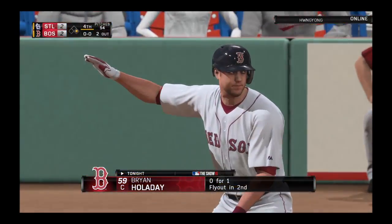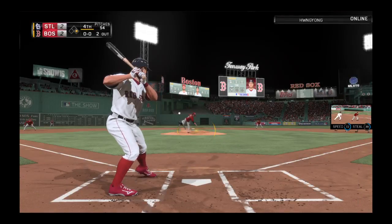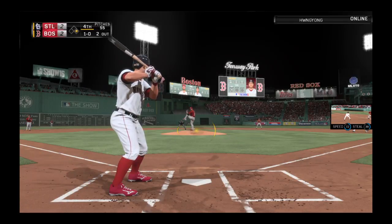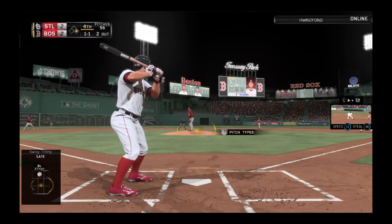Brian Holiday is at the plate now. Flied out in his first at-bat. From the stretch, here's the pitch. And he'll look at a fastball that doesn't miss by a whole lot. It's 1-0. Swing and a miss. Looked like the slider there. A ball and a strike.